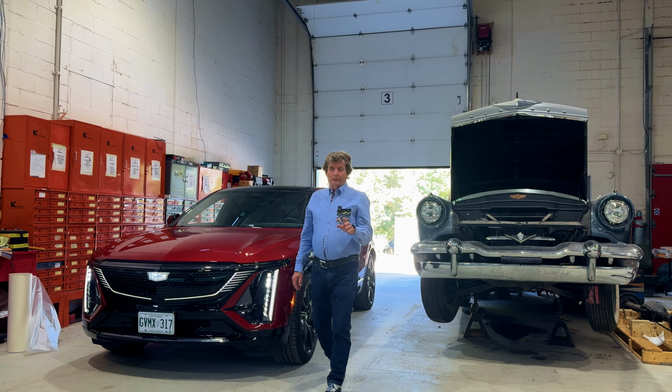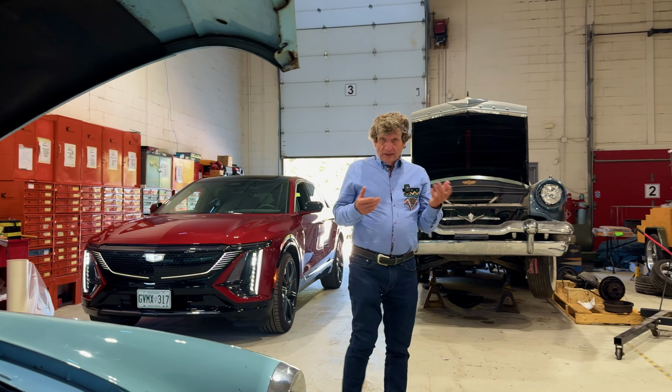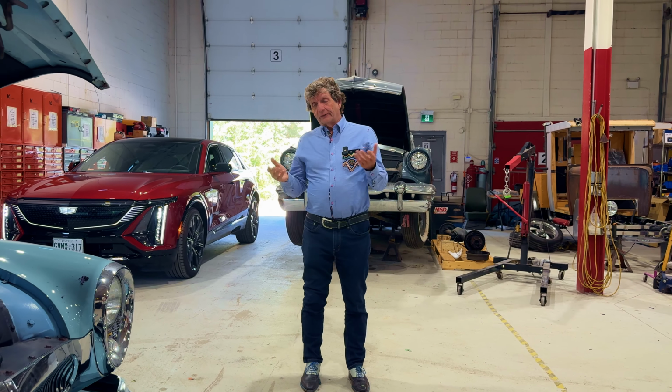So a few years ago, if somebody had told me that I would be driving a brand new Cadillac, I just sort of laughed at them. I've had Cadillacs before. I had a '61, and I really liked that car. I had a '96, biggest piece of crap I've ever owned. Didn't own it for very long because the dashboard used to go out.